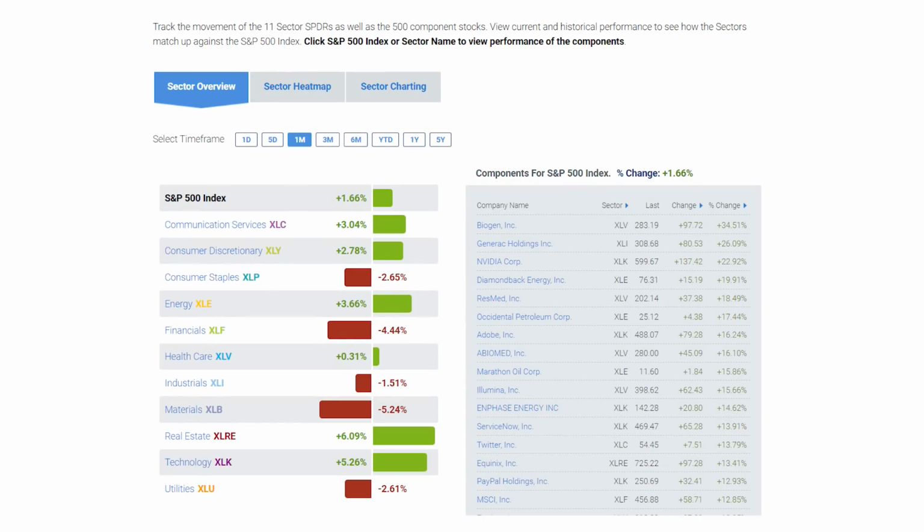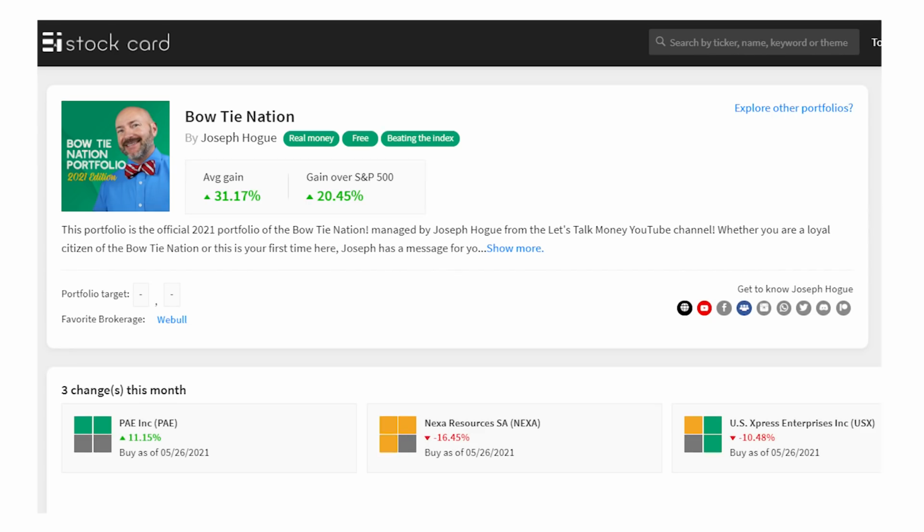But lately, those sectors that led the recovery, the financials, materials, and energy, have all sold off. You see it here in the sector tracker at sectorspider.com. Shares of financials have plunged 4.4% over the last month. Industrials, material stocks, all those cyclical sectors that we were betting on have underperformed. And you see what it's done to the portfolio, now up just 31% as we head into July, still beating the market but only by 20%.